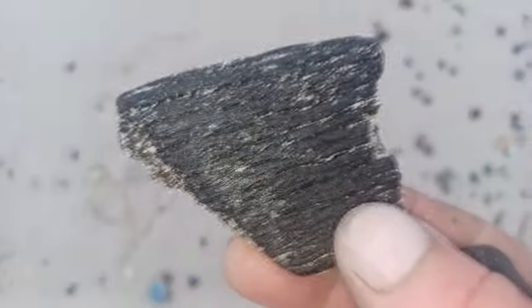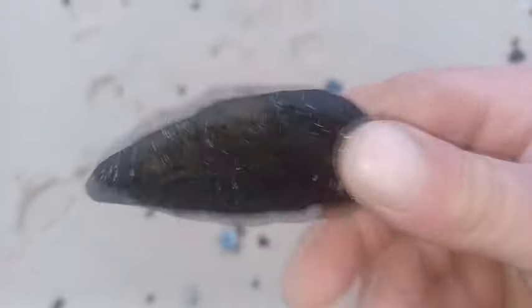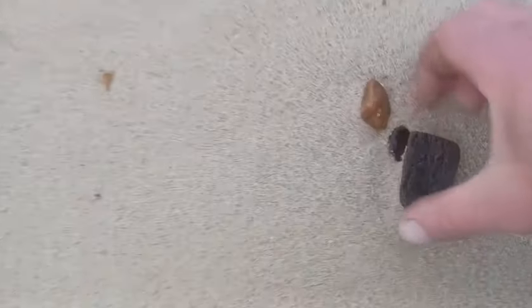That's a nice bit. Look at the regular pattern on there. Beautiful. And then I think, yeah, very weathered bone again. And hey, another little bit. Lovely. Pick and mix.